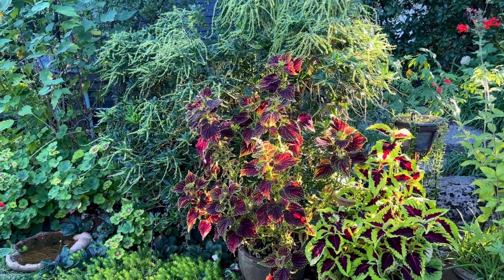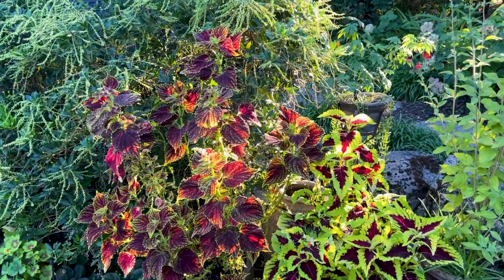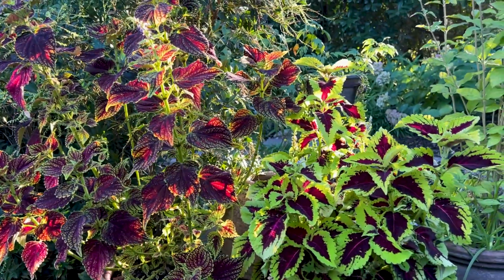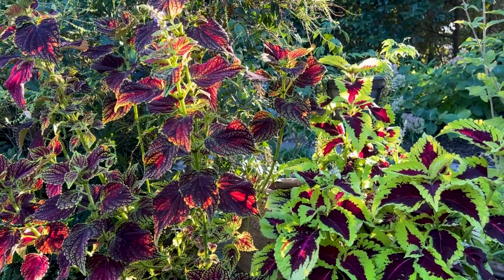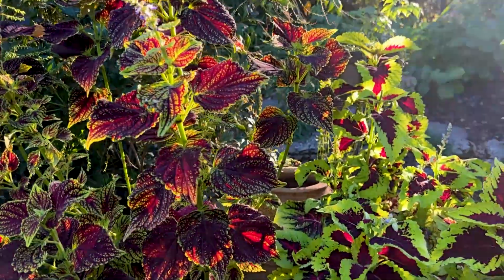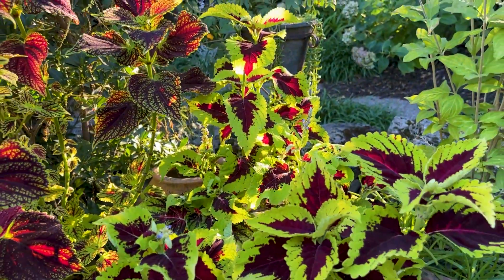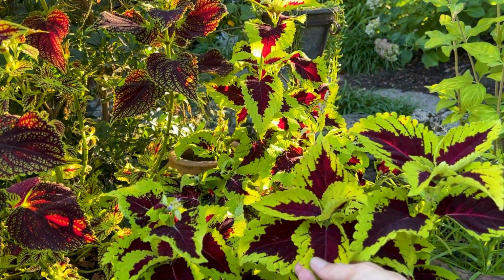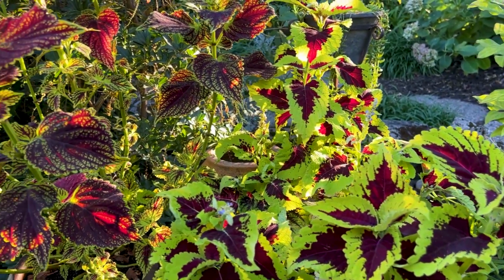Okay, so this combination really begins with the Coleus. And every year I seek out these two same varieties. Now, a lot of people might think, why do you pick the same Coleus year after year when there's so many amazing varieties out there? And I'll share with you why I look for these two. Now, this one here is from the Kong series, and it's called Kong Red. And it's got these big blotches of maroon in the center of the leaf. And then it's got a hefty dose of chartreuse around it.